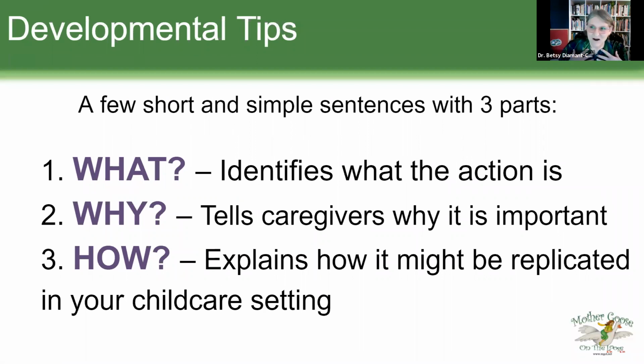I found it really powerful. If you want, put up your thumbs if you found it really powerful too. And we've all been in the situation where we've seen parents come into our library, childcare providers, and they don't smile once at their child. All they do is command their child to do things or yell at their child or shush their child.